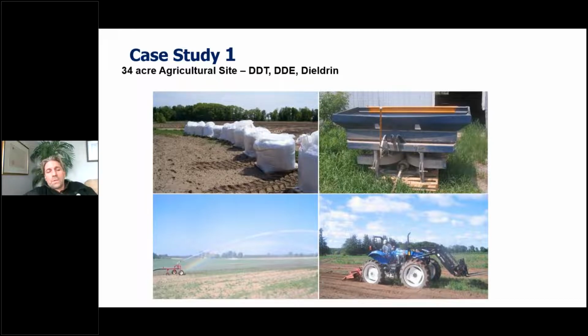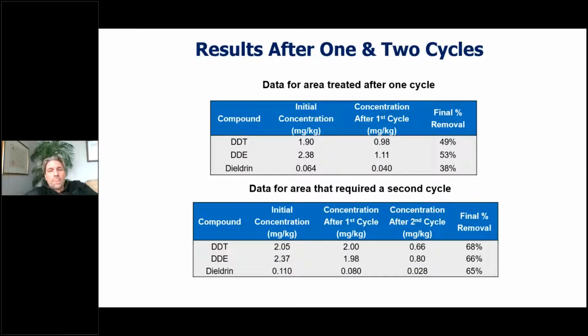And you'll see that process repeated. We make sure that we irrigate or water enough, put enough humidity in that soil to start our reaction. The data here is presented in the upper table for one cycle. You can see here the DDT and the DDE going down by about 50% within one cycle. And then, as we didn't reach our criteria for both, we repeated for a second cycle where amendment was added. And we ended up with the necessary removal rate. So that was typically what happened in that particular case.